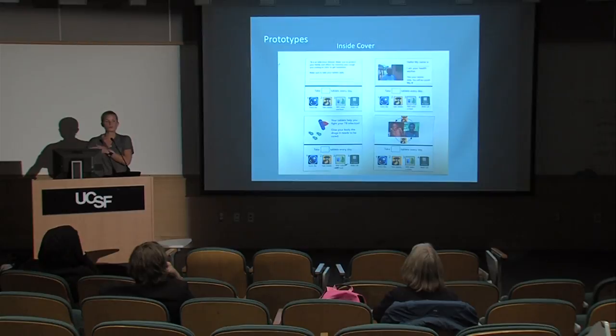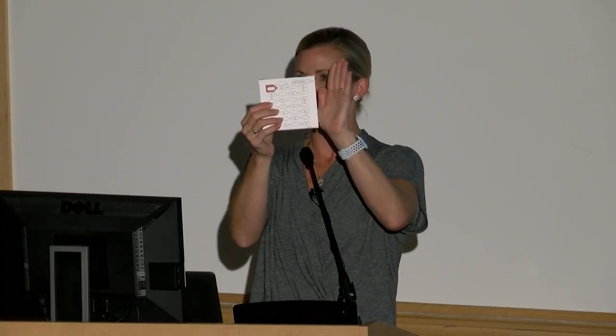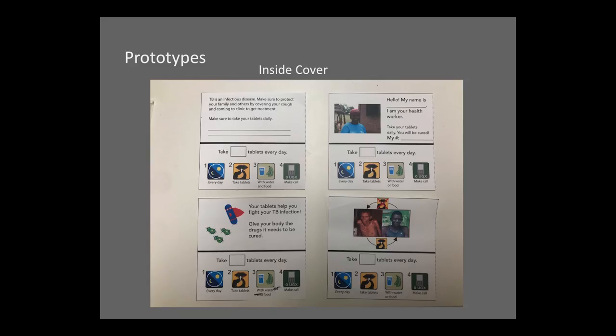Then we said, well, so that's the front of the pack. So what about the inside? So one side is just going to have the numbers. And we realized with the real estate, it's got to be simple. So it's just going to have these numbers, and we did some redesign of this. But when you open the inside, what's that going to do? And what we realized is what they really needed was education.